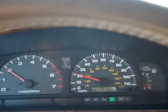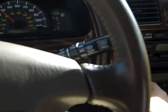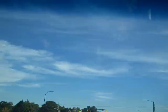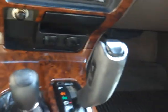Alright, we're going to go on a little test drive here. Just wanted to show you everything on the truck. The radio playing here, it's got a CD player, also a cassette deck, dual climate zones, sunroof, auto windows front, actually both driver and passenger side. Everything works on it. Everything works good on it. There's no electrical issues, nothing that doesn't work.